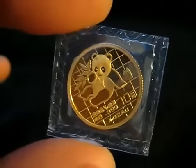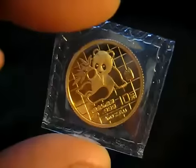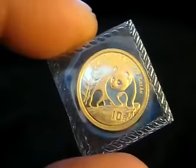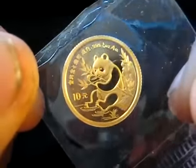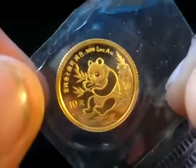This is kind of a love it or hate it design right here. I don't personally care for it, but some people really like it. Here's 1990. This is one of my favorite designs. Beautiful bold panda. 1991 is another cool design. These are just beautiful coins to collect, and they come in 5 different sizes.